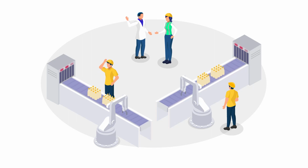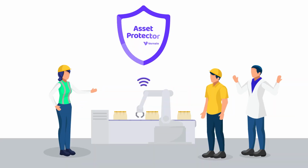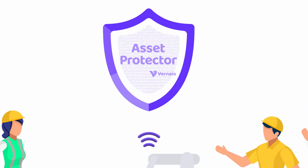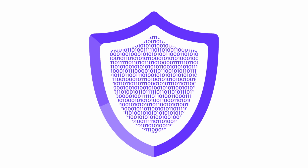In the event of unplanned disruptions in the production process, good advice is often expensive, but the reasons for recurring failures are frequently gray zones, even for experts. The solution? Vernaio's Asset Protector, a powerful AI solution that protects production assets from all types of disruptions.